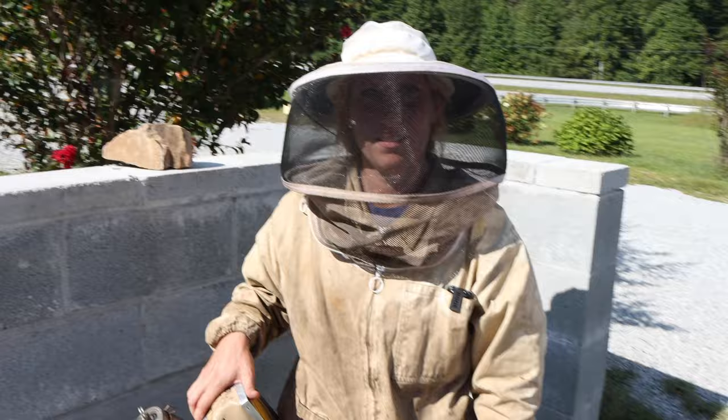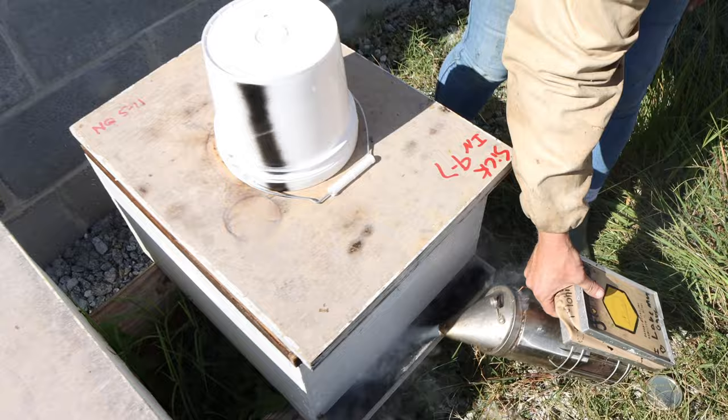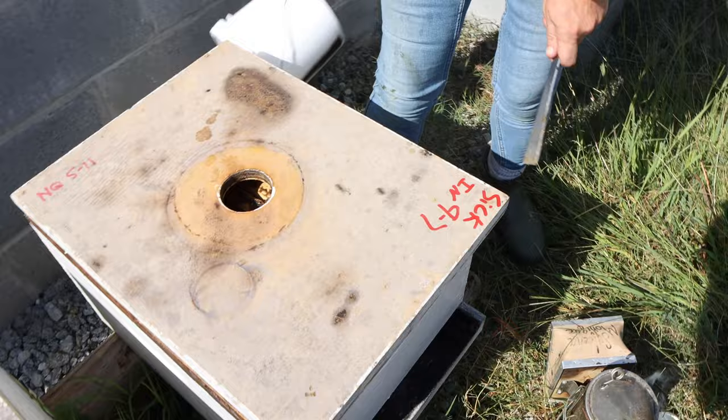All right, back in here with Seth and Selena. Seth pointed out that this one was absolutely sick because he actually wrote it on the lid. So we're going to have a look at this one. This one got feed too, and it was also requeened. Oh yeah, you put a brand new queen in it, so that should help.